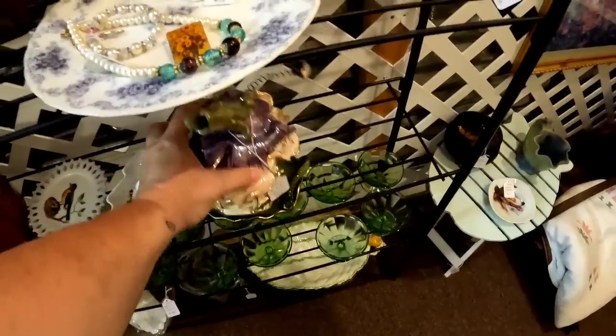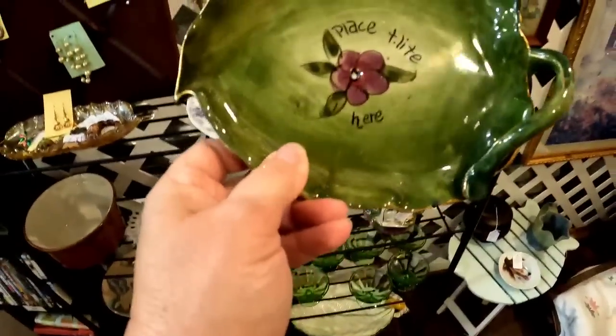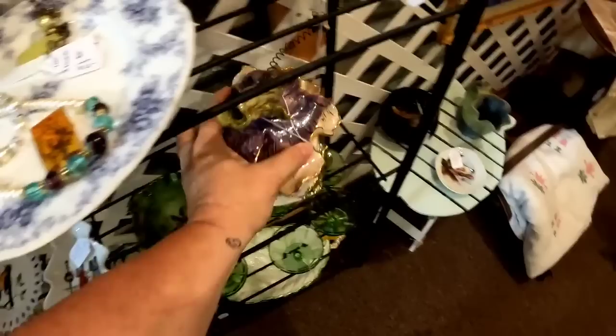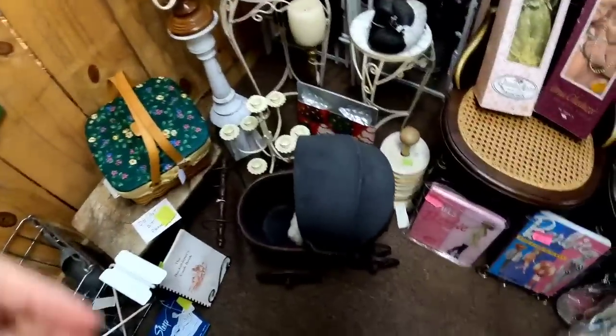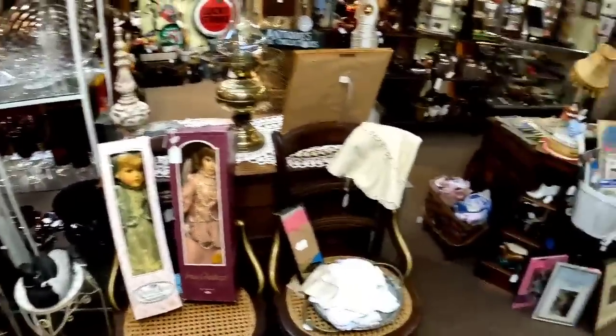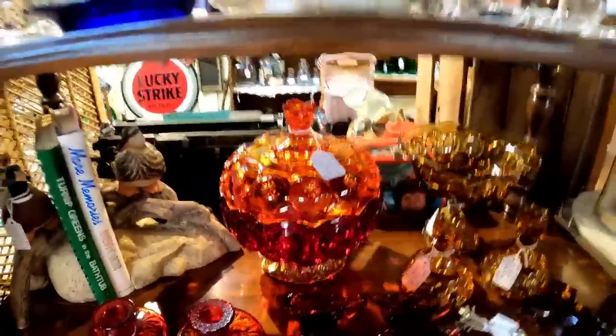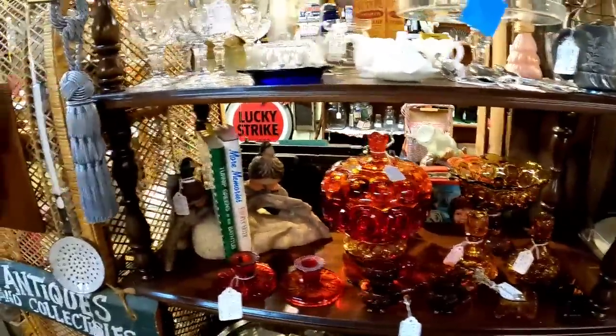Little tea light holder. That's so cute. The little bee. $14. Glazed tea light here. It's not branded, but that's really, really cute. Look at this little basket. Vintage doll carriage, $89. I absolutely love that thing. It's so cute. Look at this one. I sold the smaller version of this for like $42 in my last live sale. That one is big. Beautiful candy dish.